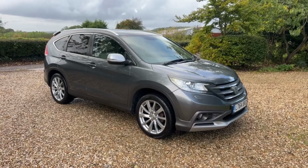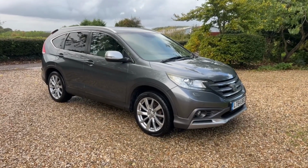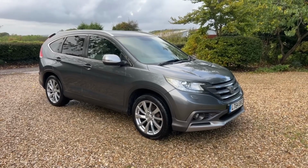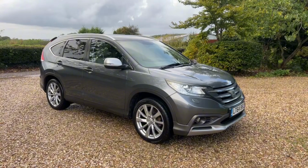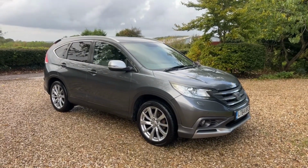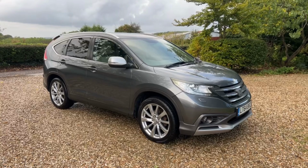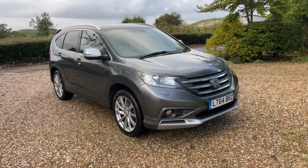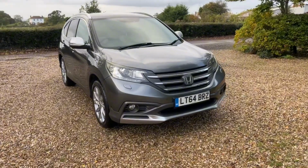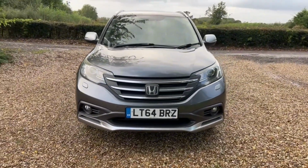Right then, this is a quick walk around video of an absolutely stunning CR-V. This car's simply packed with extras. It's got the optional alloys, it's got the exterior styling pack with the extended front and rear bumpers, rear spoiler, auto cruise control, collision mitigation system, ivory leather. It really is lovely. It covered 71,000 miles, full service history, and it's in absolutely lovely condition.